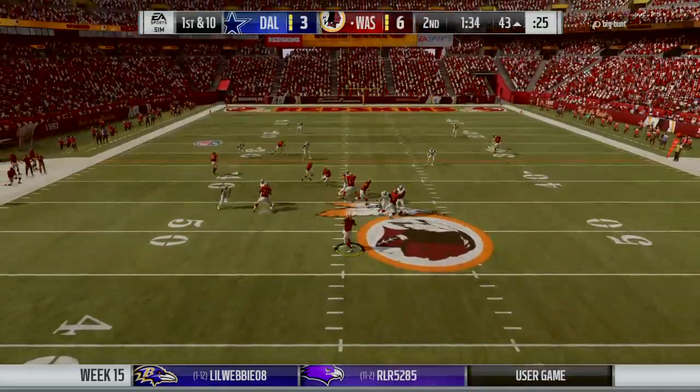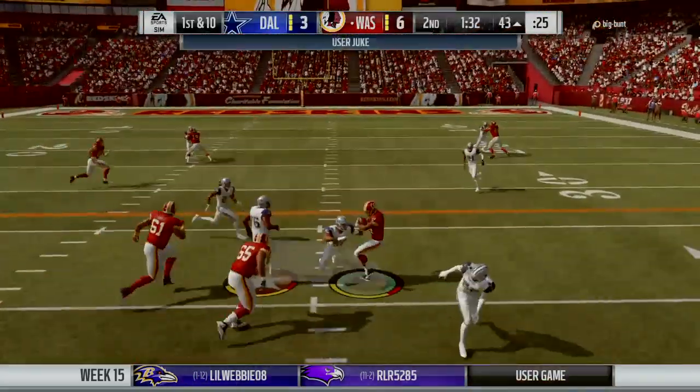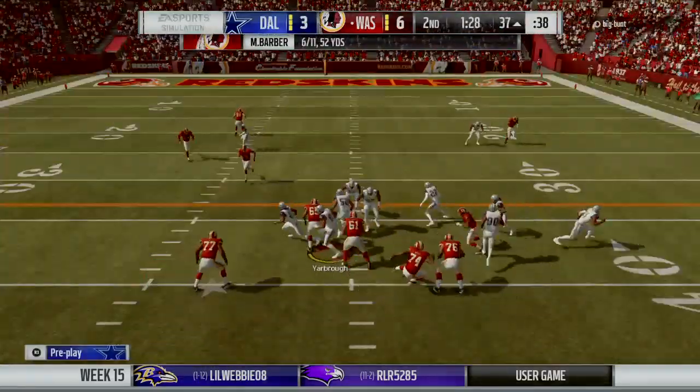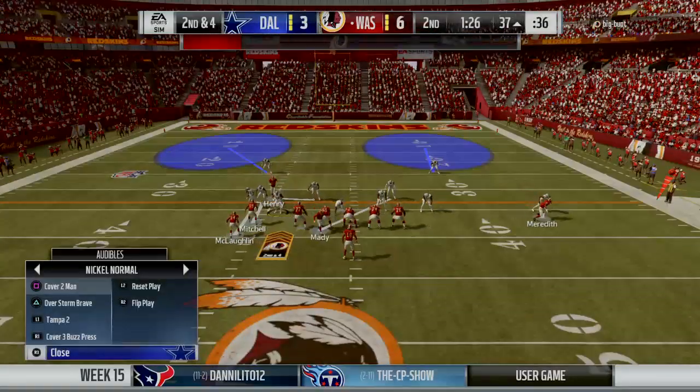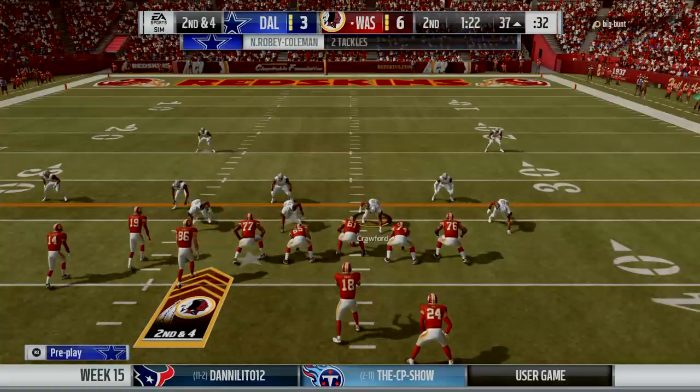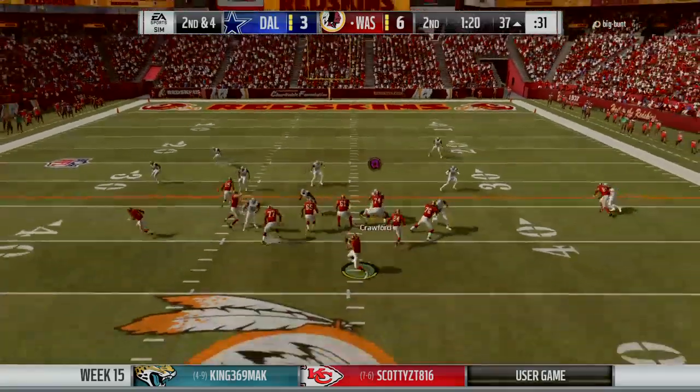On 1st and 10, Barber got his man complete over the middle. It's McLaughlin. Flashed the stick skills, but didn't get a ton from it. Stopped short of the 35. A gain of 6 there on first. And just a small glimpse there as to why they like this rookie so much.